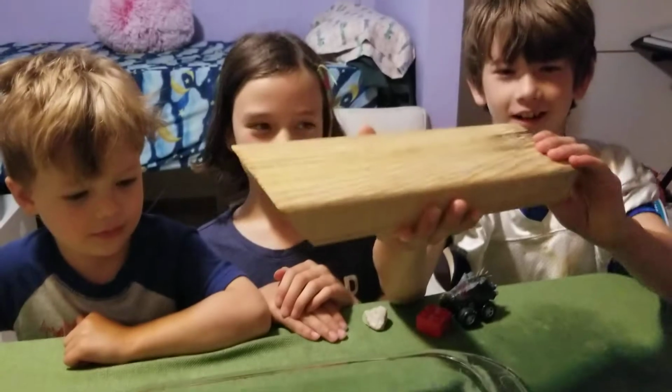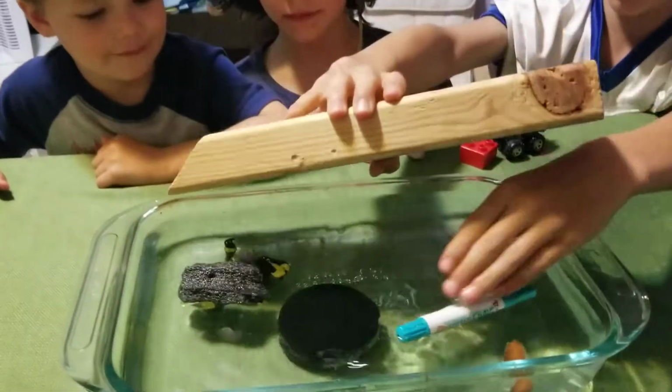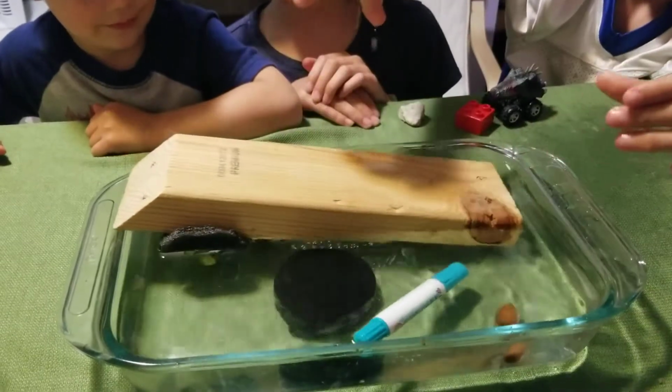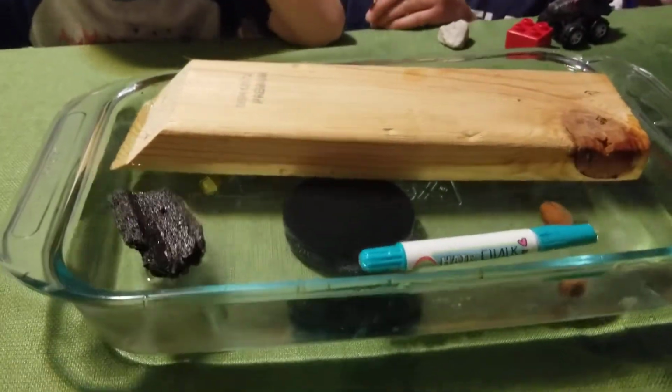All right, Emerson. I'm going to grab the wood. Big chunk of wood. What do you think? I actually think it's going to float. You think it's going to float? Let's see. Is it floating in there? It's floating. It is floating.